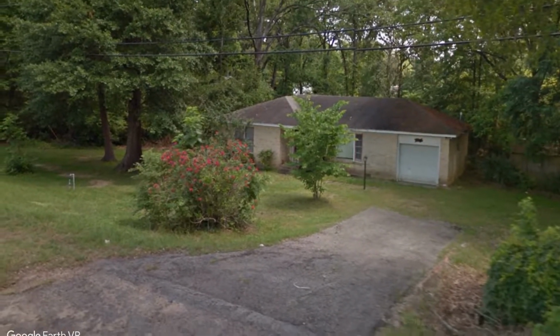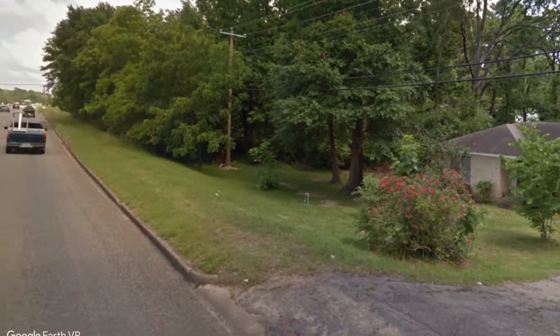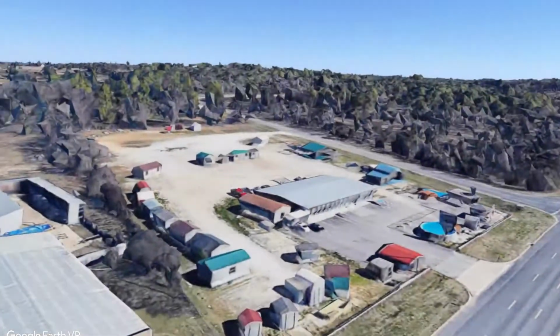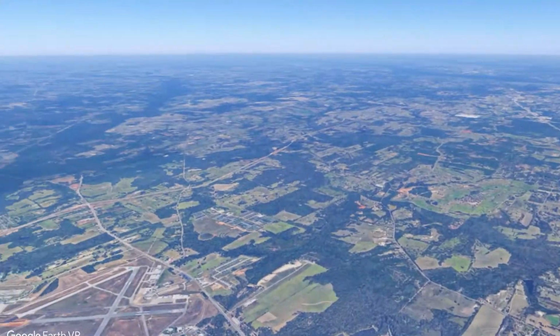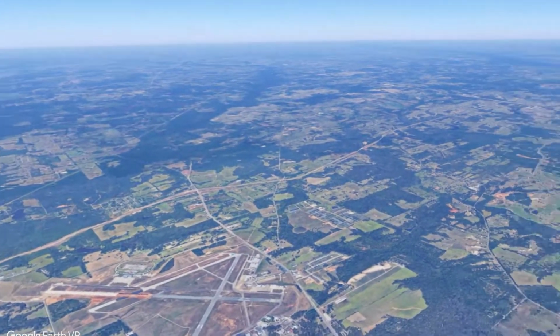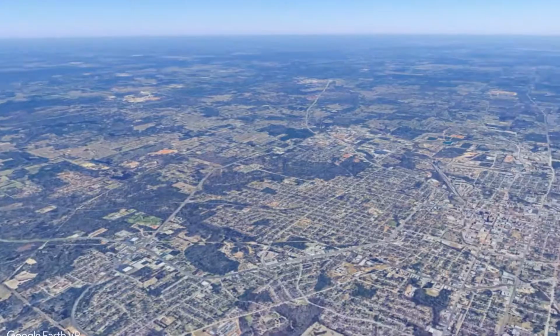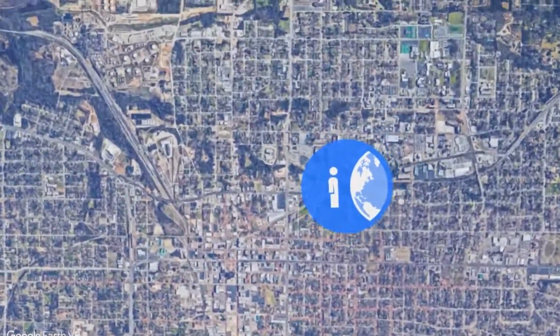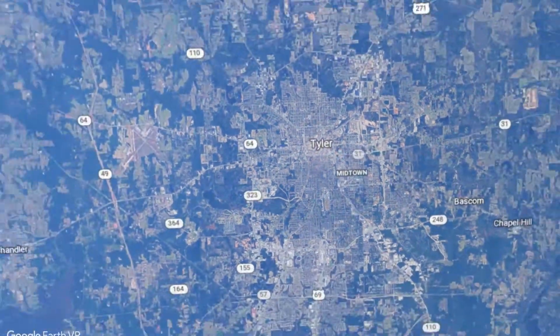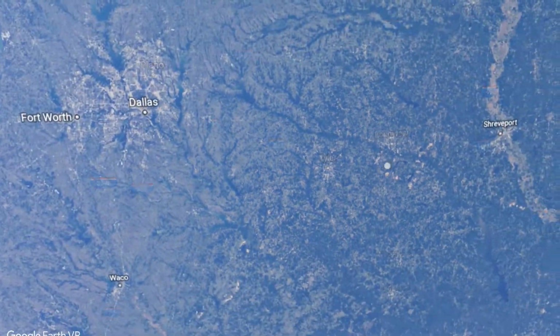Nice house. Love the trees. I think the trees definitely make it. Definitely. Okay. We've tried to look for... I think if you're in Texas, you need to be okay with being flat. Everywhere is flat. Everywhere is flat. Let's go and zoop out of there.